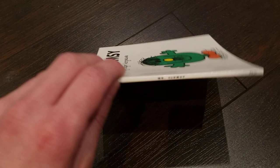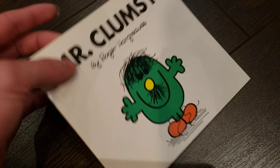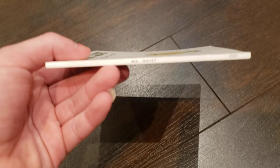Mr. Clumsy first appeared in Mr. Fussy, and then 2 years later, they made Mr. Clumsy in a book. So yeah. Next one, Mr. Quiet. Next one, Mr. Rush.